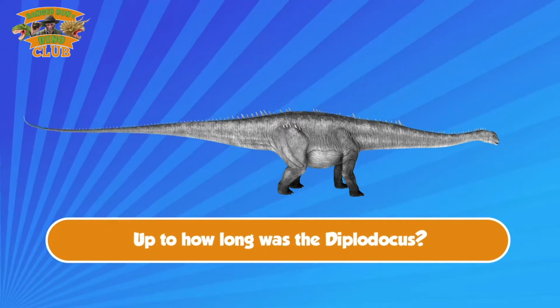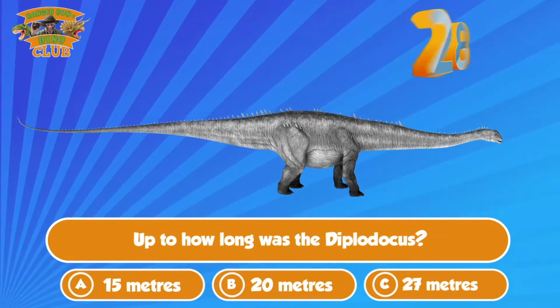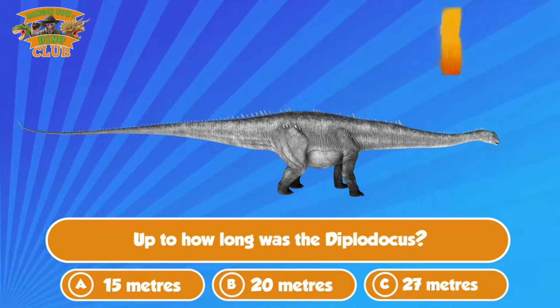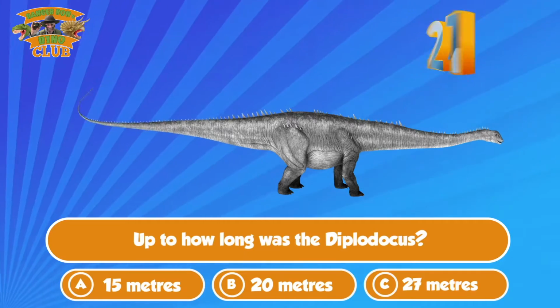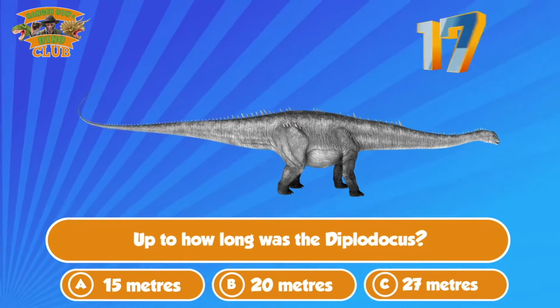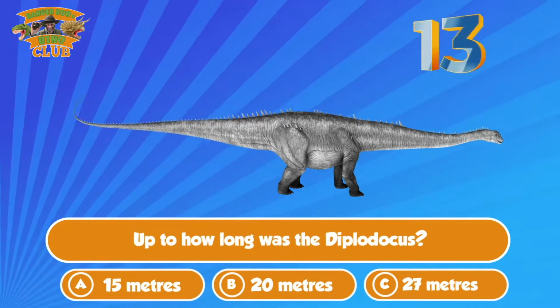Okay, Rangers, so up to how long was the Diplodocus? That's how you say it, the Diplodocus. Now, was it A, up to 15 meters, B, up to 20 meters, or C, up to 27 meters? Now, how well do you know your big sauropods? Because that's what we've got here, a Diplodocus.